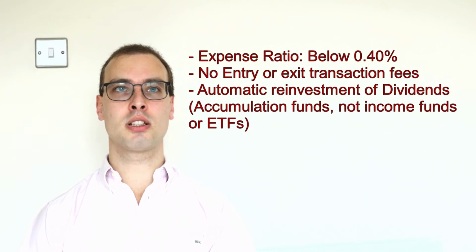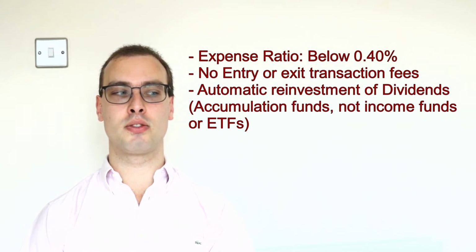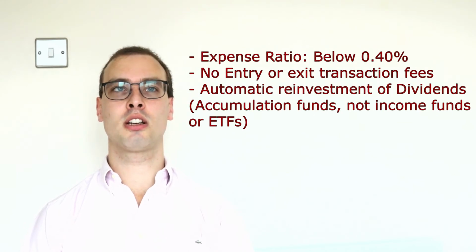So just to summarise so far, we want to look at the expense ratio, keep that below 0.4%. We want to look at transaction fees, and hopefully with a platform like Vanguard or Fidelity, they don't charge you entry or exit fees. And we also want to look at automatic reinvestment of dividends to make sure that we get the maximum amount of capital growth over time.